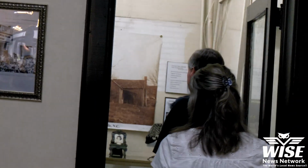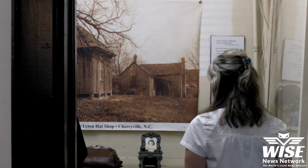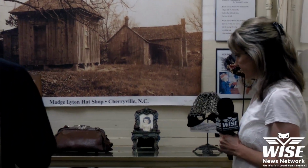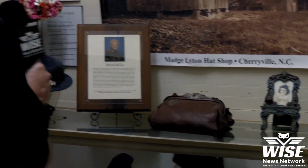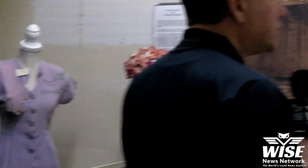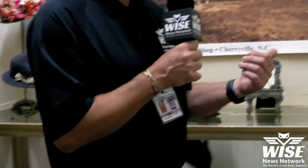We have Madge Litton hat shop. She made a lot of hats in Cherryville. Dresses, hats. Ruby's. You know, people dressed up. When they came uptown, they dressed up. If you look at the old pictures, the ladies were dressed up and the men were dressed up in top hats. And, you know, when people went to town, especially during the events, they dressed up. Oh, they did. I think Cherryville people still dress up. But that Ruby's dress shop was really big.